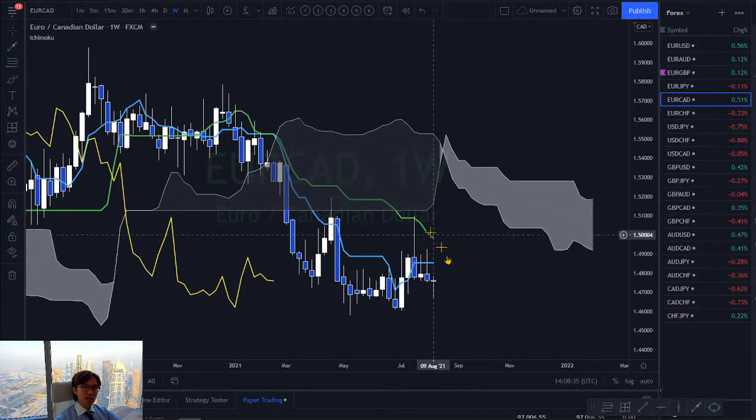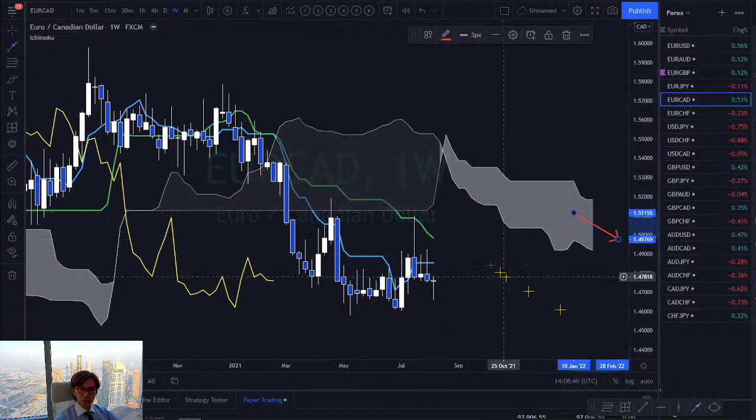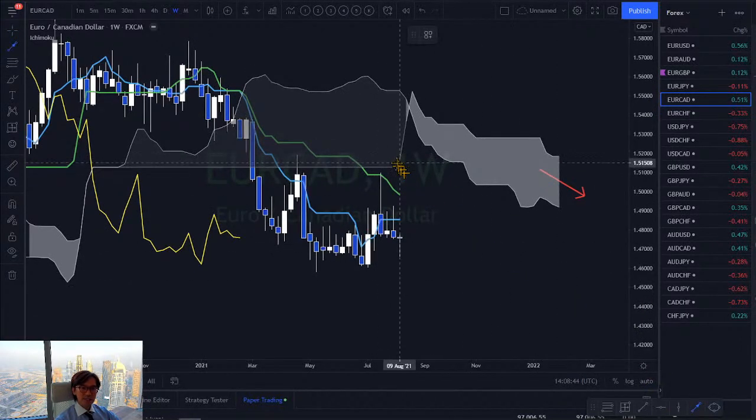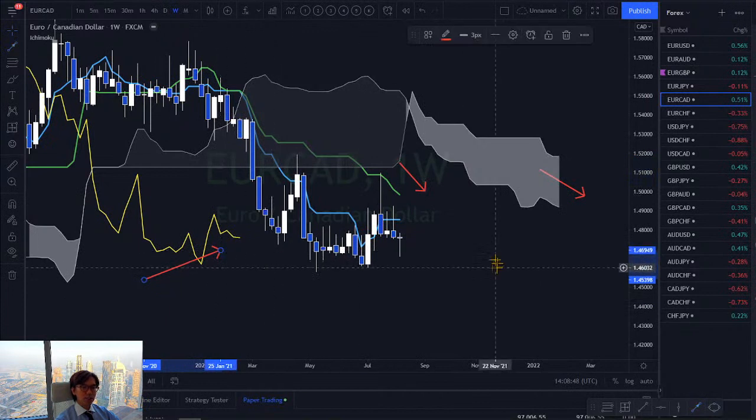Euro CAD is also downtrending because the Kumo is down and also Kijun Sen is pointing down. Chikou span is below the candles. So this is bearish. But for the past month it has been ranging, so we might see some ranging market next week.